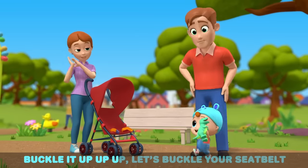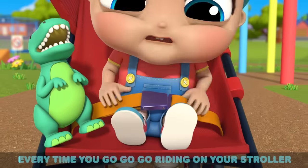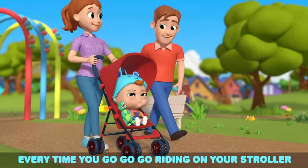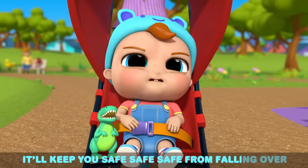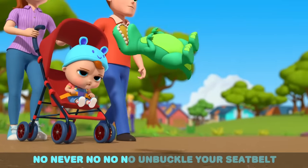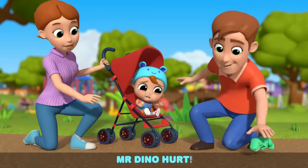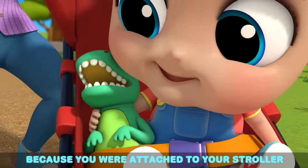Buckle it up, up, up. Let's buckle up your seatbelt. Every time you go, go, go, riding in your stroller, it'll keep you safe, safe, safe from falling over. No, never, no, no, no. Oh. Unbuckle your seatbelt. Oh. You're okay, because you were attached to your stroller.